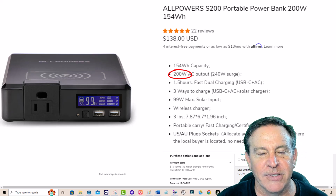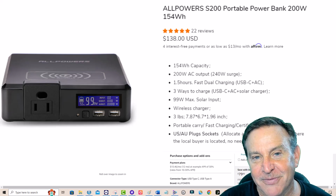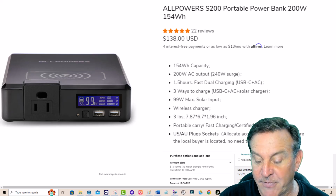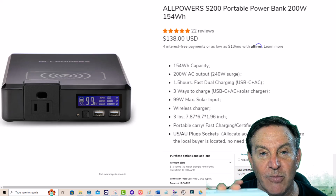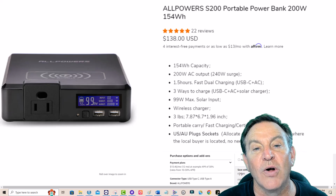I can charge my bicycles. I could charge my skateboard. I could charge my notebook. In fact, I could make my notebook run for a long time. I could bring up the internet if I have a little device like this. This is a little gateway. It's got a 5G card in it. It'll put out Wi-Fi. I can run that all day long.